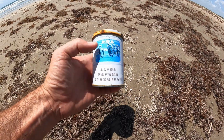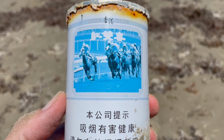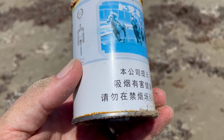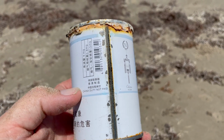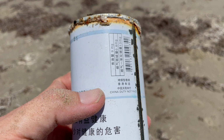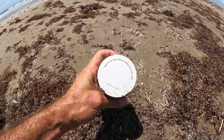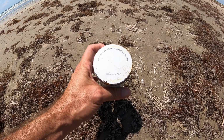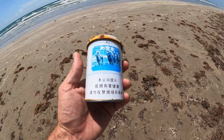And I noticed that there's some kind of writing on here. It's not English. Actually, it says Hong Kong. So maybe that's Chinese writing, I guess. But there's something, I think there's something in here for sure. China duty not paid. Okay, not sure what that means. Nanyang Brothers Tobacco Company Ltd. Since 1905. Whoa, maybe it's cigarettes or something.